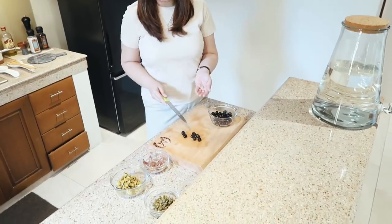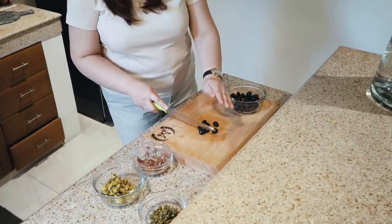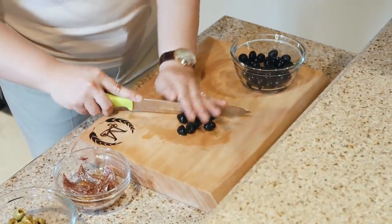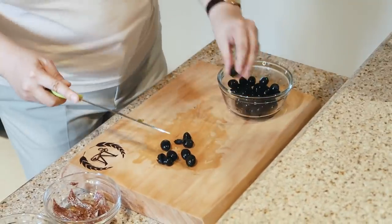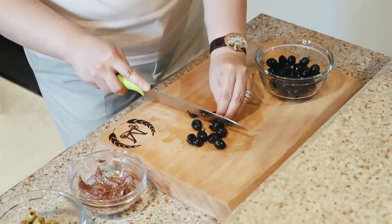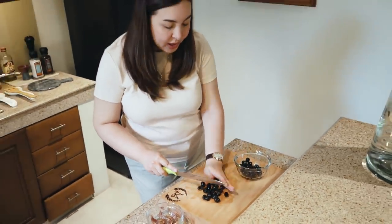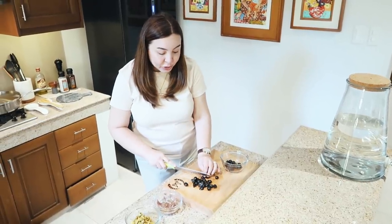So this is the black olives now, okay? You can choose to serve it like that or cook it raw, but I want to cut it because I want its flavor to come out more. Just rough chop it. Again, pwedeng buo-buo. Pwedeng rough chop. And then, of course, I have the anchovies.